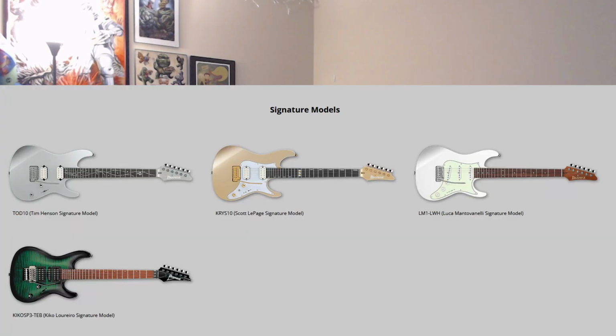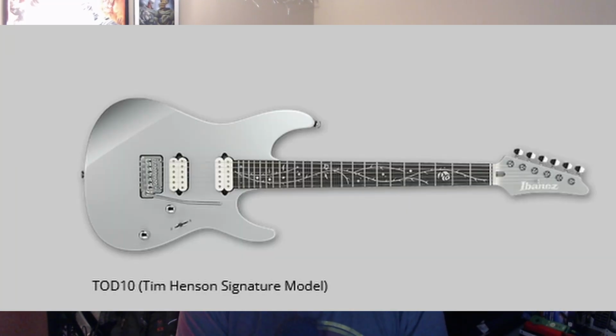First thing to get out of the way, let's talk about Ibanez's signature models, or lack thereof. They only have 4 new ones announced for 2023. They have the Tim Henson signature model, which we already saw earlier this year, or later last, whatever. We saw it last year in 2022. Looks like a great guitar. It looks like an offshoot of the AZ. Tim Henson of Polyphia. Amazing guitarist. I'm looking forward to playing it.